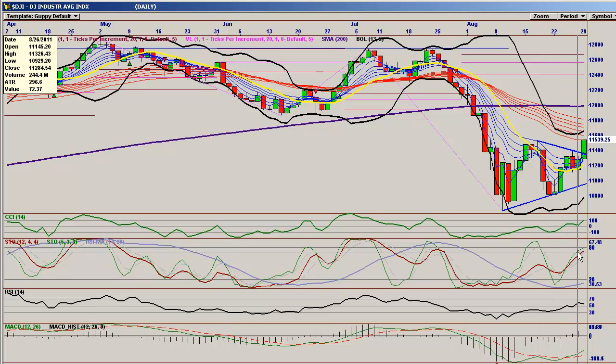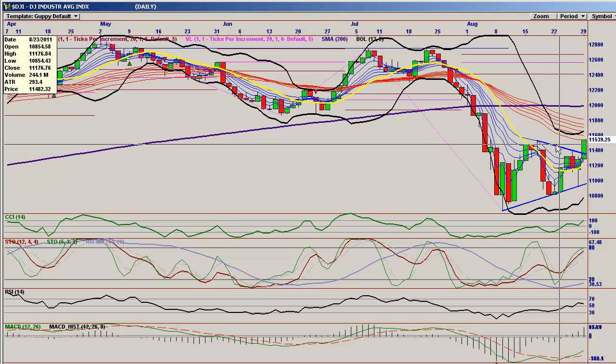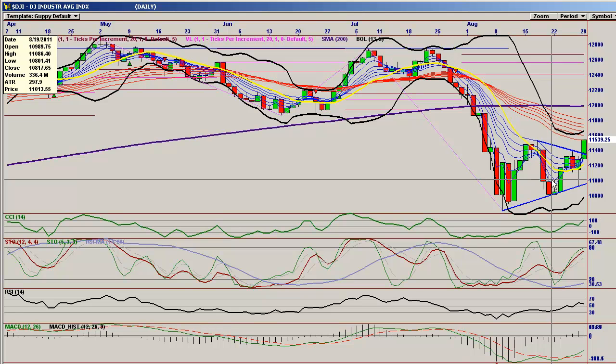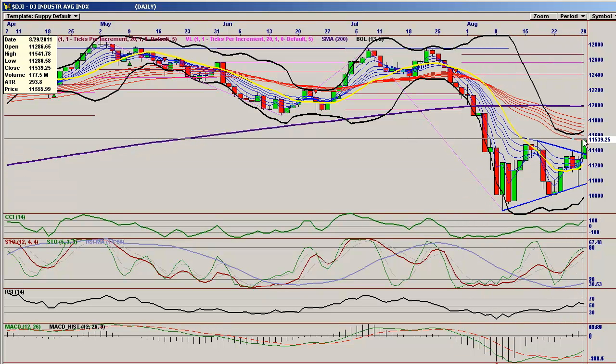We also have the fast and the slow stochastic clicking up just shy of the overbought area. And the most important thing, the 14-day RSI moving average still clicking up. RSI itself actually getting a small downtick, but the histogram and the MACD continue to rise. So we've been saying that the daily has been looking really good for several videos now, and certainly it is starting to do something really positive.